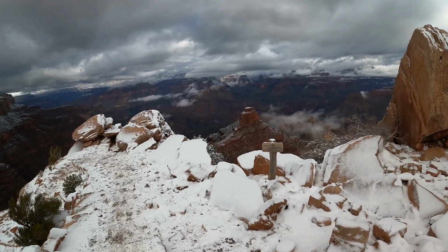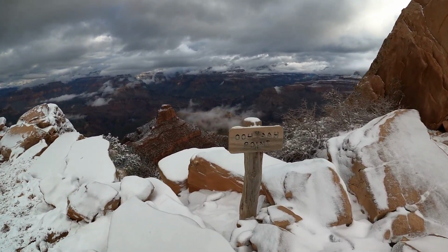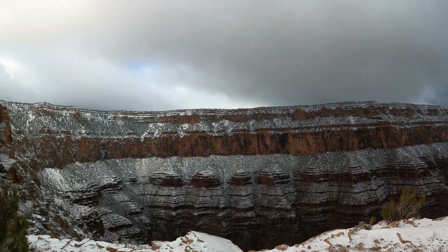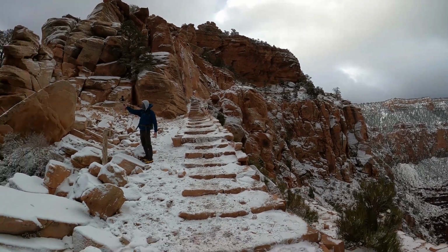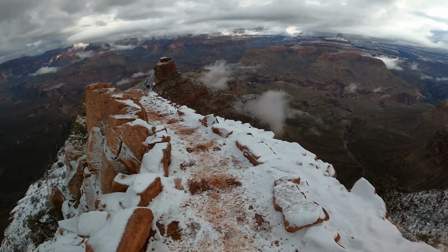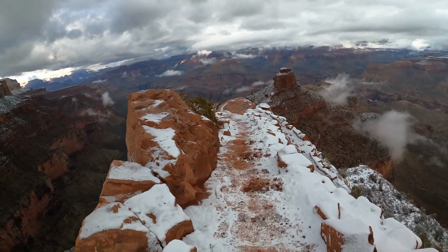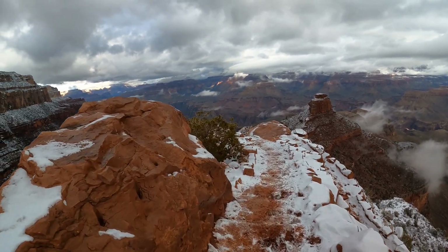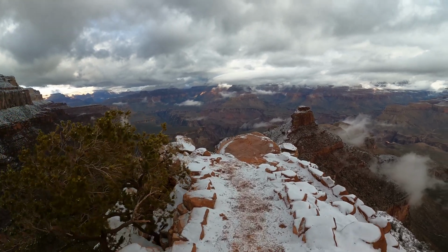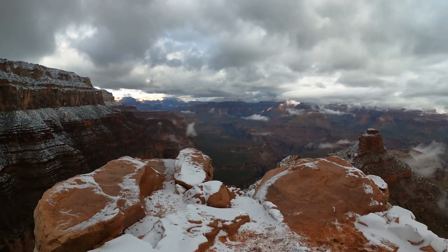We have reached the point. It's so windy. We are on a ridge, and this is where the trail leads. If you're afraid of heights, I don't think you'd like this part. It's so pretty though. Pretty awesome views so far.